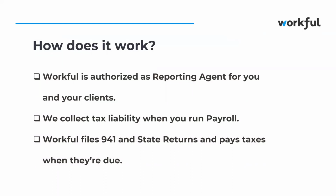Workful is, if you opt into what we call full service payroll or automated tax filing, technically authorized as the reporting agent for you and your clients. And that means if we're handling the taxes for your actual company, then you would sign an 8655 authorizing us to the IRS to file your payroll returns as well as make payments on your behalf. And then each of your clients who opted into that program would also sign an 8655, giving us authorization to handle their tax filing.